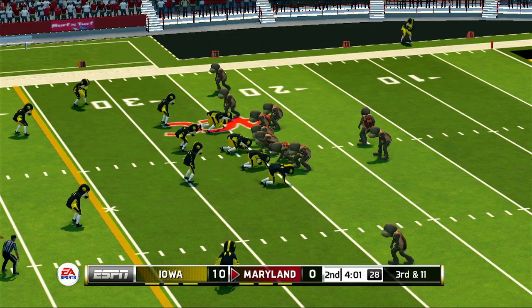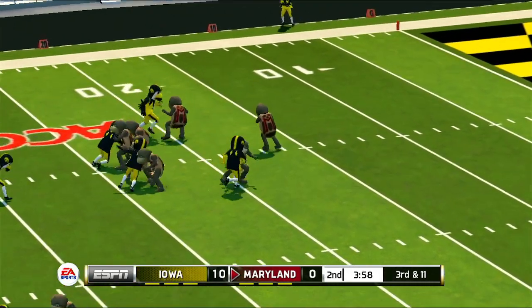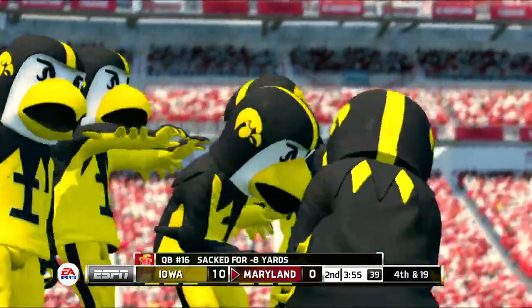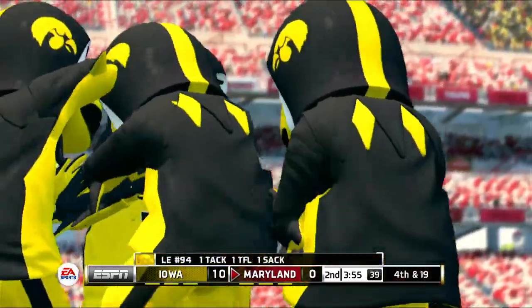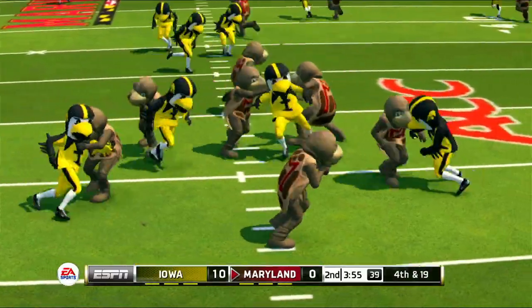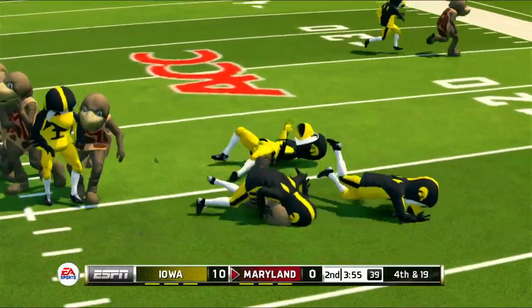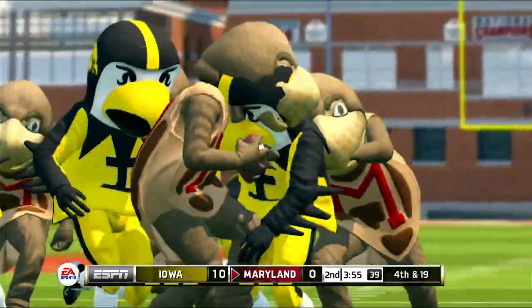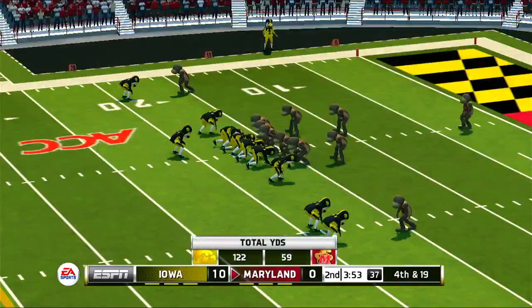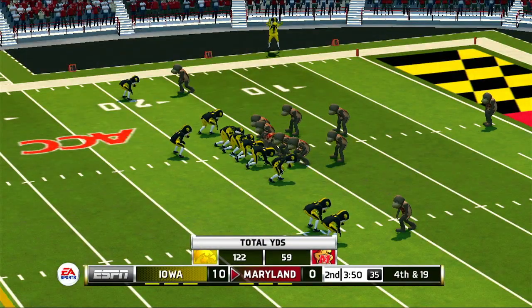629. Blue 88. Check, check, alert, alert, alert. And he is drilled at the 16. That's a loss of 8 yards. Fourth down. The sack makes this a fourth and very long.